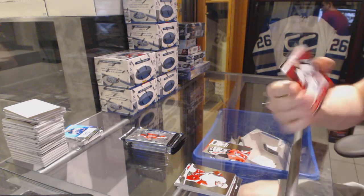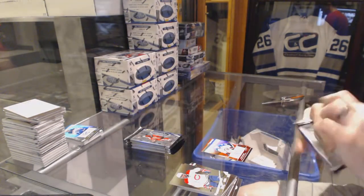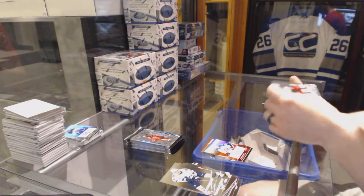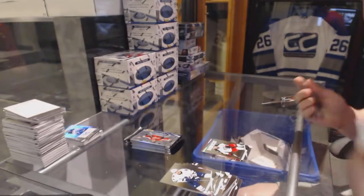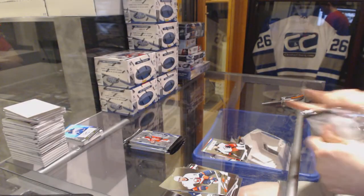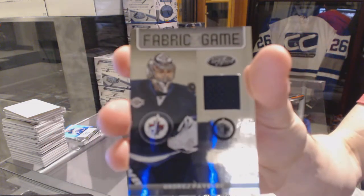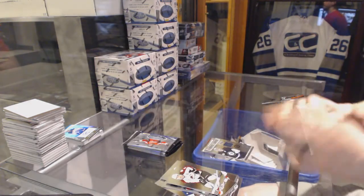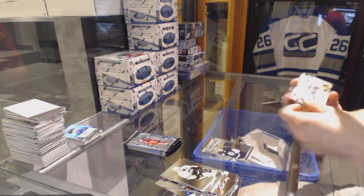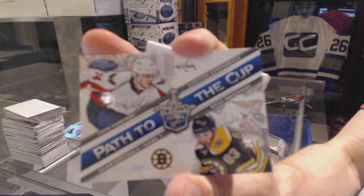Freshman Signatures, mirror red, number /199 for the Columbus Blue Jackets, Cody Goloubef. Rookie /999 for the Columbus Blue Jackets, Andrew Joudrey. Fabric of the Game, number /299 for the Winnipeg Jets, Andrei Pavlich. Path to the Cup dual insert, number /399 between the Capitals and Bruins, John Carlson and Brad Marchand.